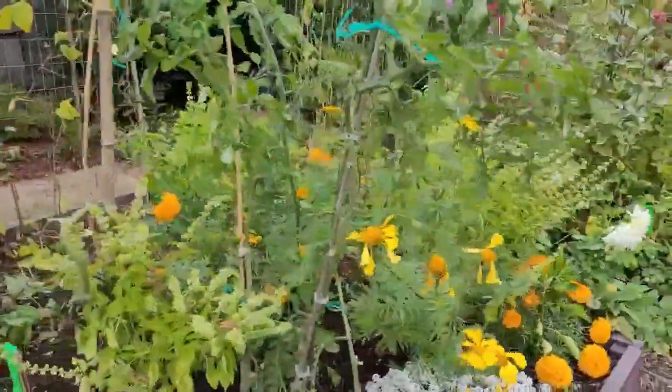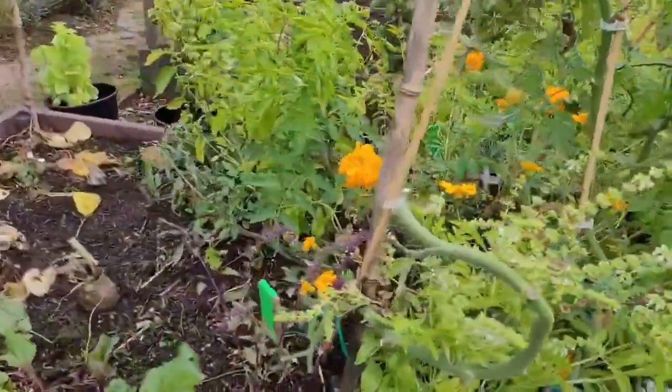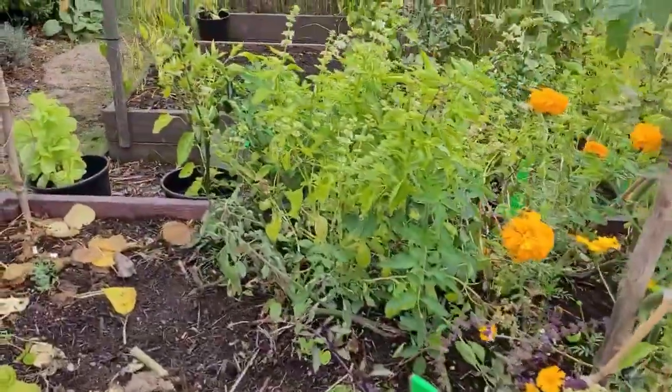These tomato plants can come down. There's no more tomatoes in them. I need to do something with the basil before it gets really cold.